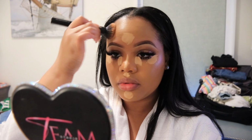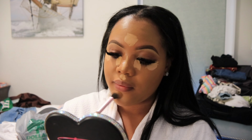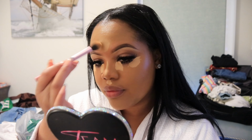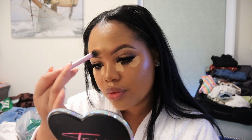So after we blend everything out, we're going to go ahead and blend out my concealer. I'm using my Real Techniques brush. My favorite brushes are always typically inexpensive. I like to use Real Techniques. I like to use e.l.f. brushes. Girl, I will grab a pair of brushes from Amazon, okay? We're gonna get the job done, period. So we're just blending this out using tapping motions.